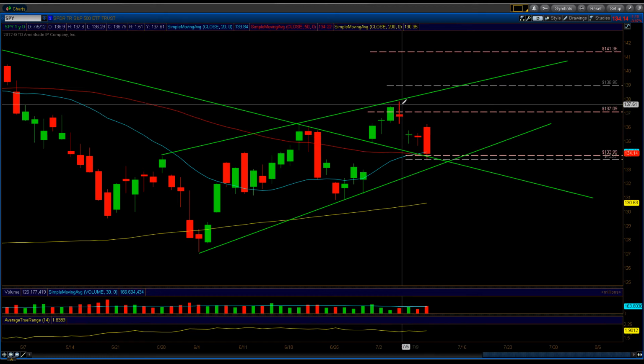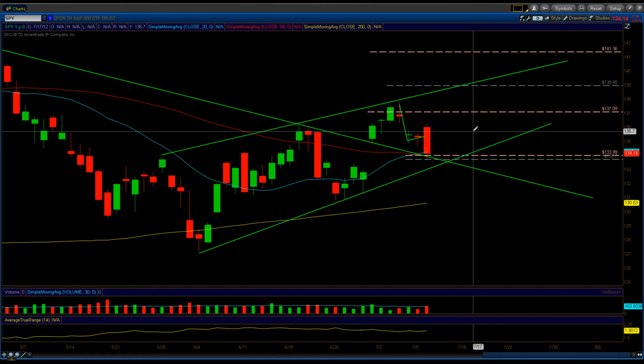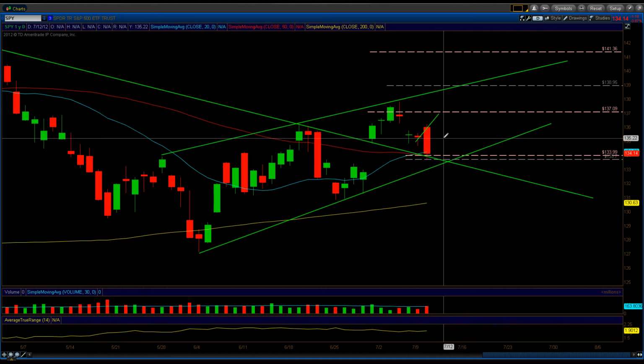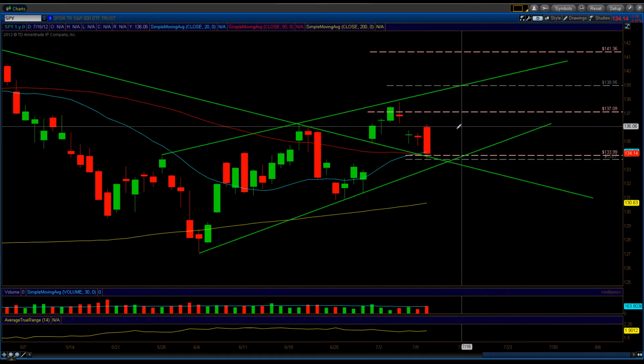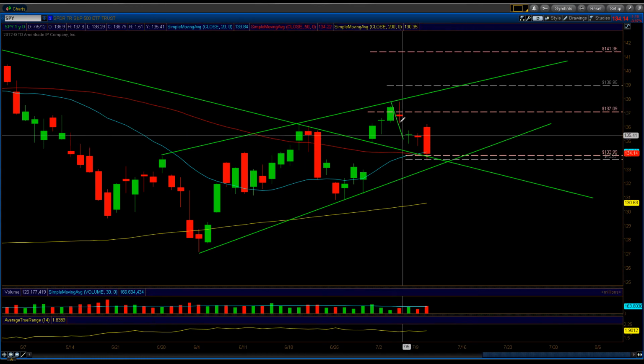In a previous video, I did mention that we had the possibility of this just being a consolidation pattern before heading down lower, or we would actually come back up to test this 137.09. In which case, I may or may not take an intraday trade, but the ultimate level would have been this 138.95. However, today we came down.